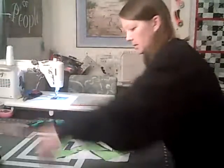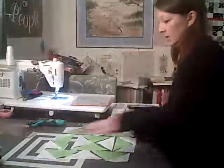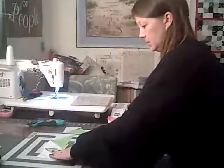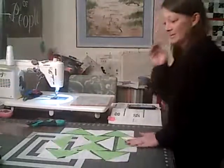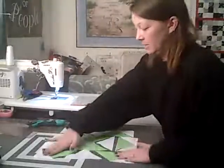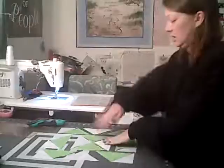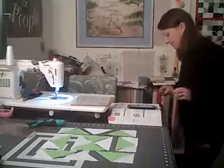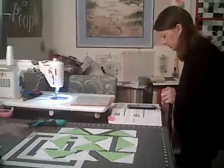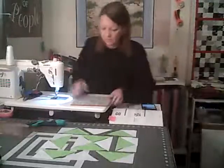Here, there, there, and there. So I guess I create half of a flying geese unit here. Ooh, this is going to confuse me, guys. So I'm creating flying geese, half flying geese, add that to half flying geese, add that to, and then create a hourglass pretty much right there. Okay, here we go. Let's figure this out. So this one's going to be kind of confusing.